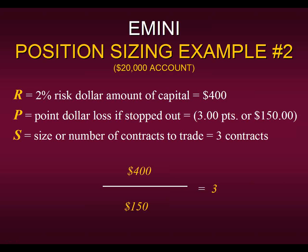All right. Now you have a setup. You must figure out in advance where your exit is going to be. You cannot go into a trade without knowing where your exit is. So let's say your exit is 3 points. That's where you'd be stopped out. Well, what does that transfer over into a dollar amount? In the E-minis, that comes out to $150. So 3 points equals 150. So R would equal $400. That's 2% of your capital. P would equal $150. You divide R by P, which equals S, or the size and number of contracts to trade. So in this particular setup, you would be able to trade 3 contracts and be in line with the RPS method.